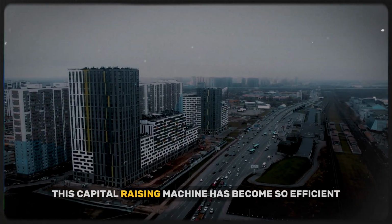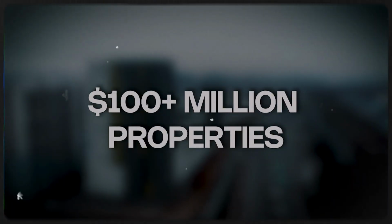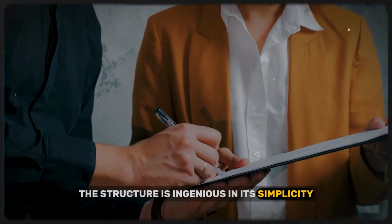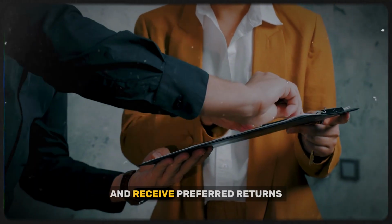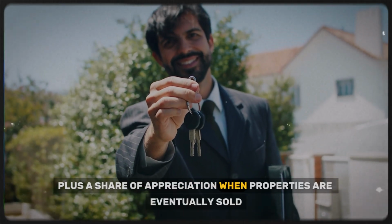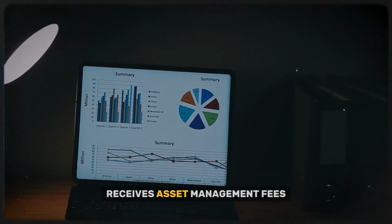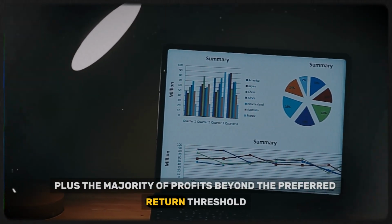This capital-raising machine has become so efficient that he can now acquire over $100 million properties without depending on institutional partners. The structure is ingenious in its simplicity. Investors contribute capital to his funds and receive preferred returns, typically 6 to 8% annually, plus a share of appreciation when properties are eventually sold. Cardone, meanwhile, receives asset management fees plus the majority of profits beyond the preferred return threshold.